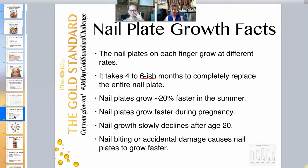So just to add a little bit to the damage, accidental damage causes it to grow faster. So if you go on a hike with new hiking boots and you get all of these blisters, what that's going to do is tell your body, we need more skin cells here, stat. And so that starts to form the callus. So it's the same thing with your nails. As you damage them accidentally, or if you're biting or picking, it sends the same signal to your body of, we need more nail cells. So that's the reason that biting and accidental damage increases growth.